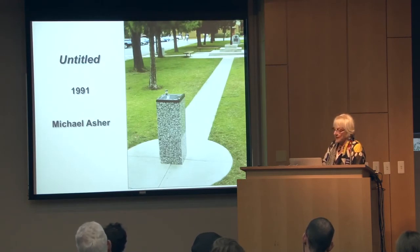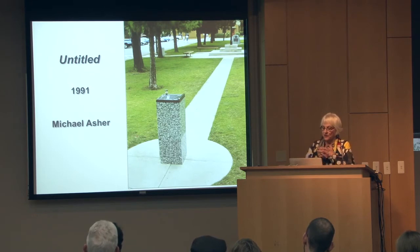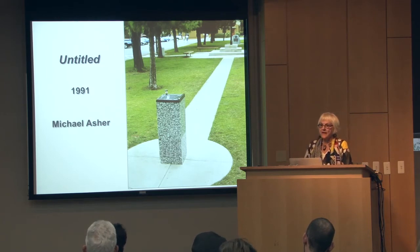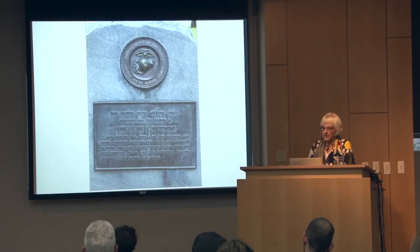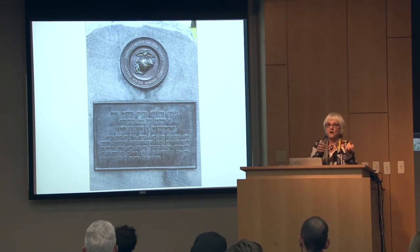This is Michael Asher's drinking fountain. It's the only permanent outdoor work of Michael's in the world. He's a really important conceptual artist, and he spent maybe 2 years poking around. He'd come down from LA, poking around the campus to try and figure out what he might do. And when he discovered this plaque on that stone, he thought, oh, wow, he's very interested in the historical roots of institutions. And he's done some funny things like switch the lions at the Chicago Art Institute so that they're looking out instead of in.